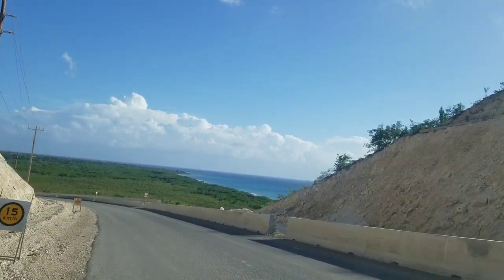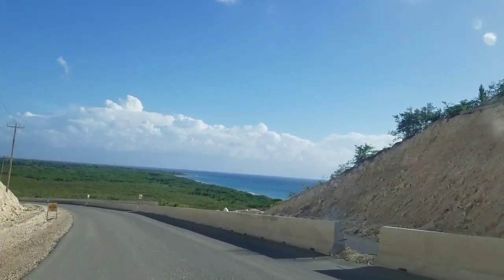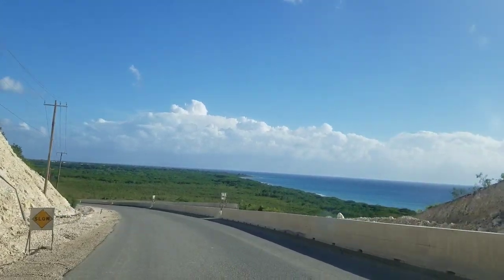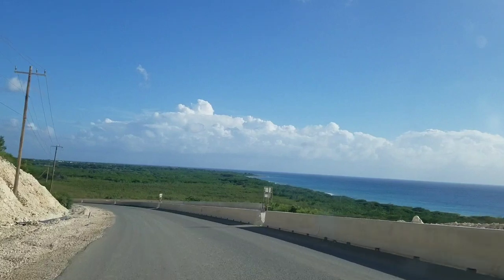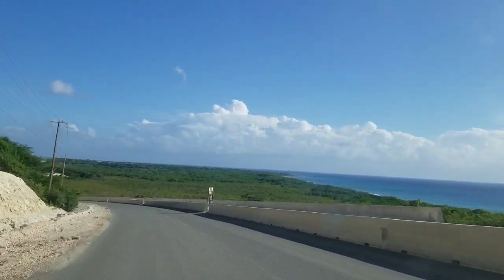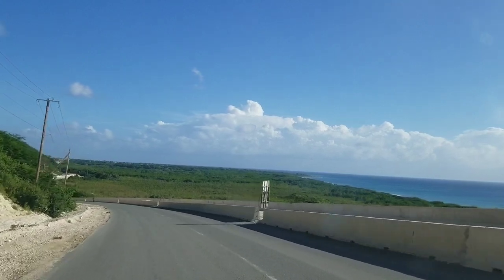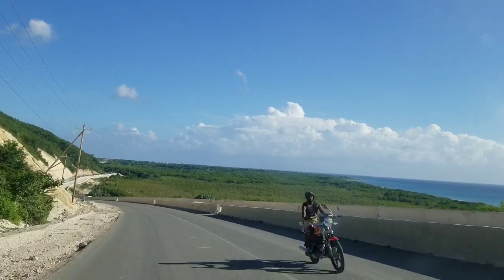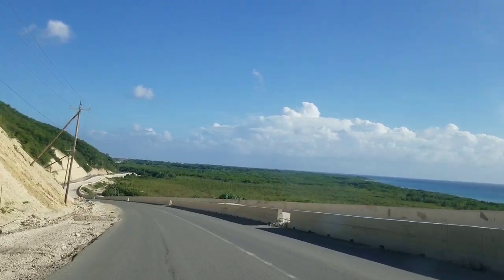Today we're driving on the finished section of the Southern Coastal Highway. Now look at the view on the right, spectacular. This is going to probably be the most scenic view you get from the highway in Jamaica. So we are in the parish of St. Thomas and we're going to go slow so you can see.